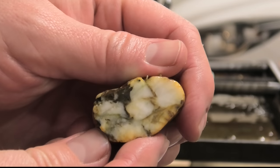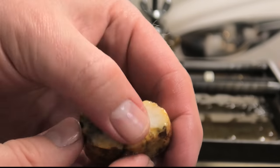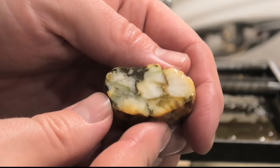Not a bad little stone. At least we know what was inside now. It's got a little bit of character to it. I don't think I'll be polishing it though.